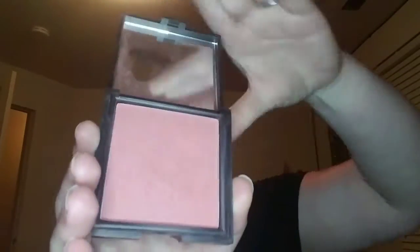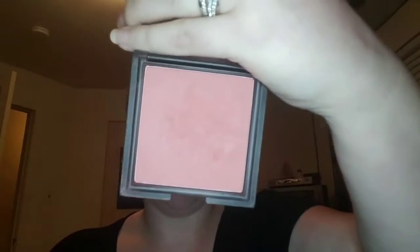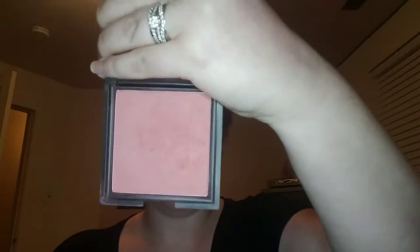It's the Moodstruck Minerals Pressed Blusher in the shade Sweet. And this is what it looks like. I really like this shade right here, by the way. It's perfect for semi-natural looks. Like if you want your cheeks to have almost a natural shade of blush, this is perfect.